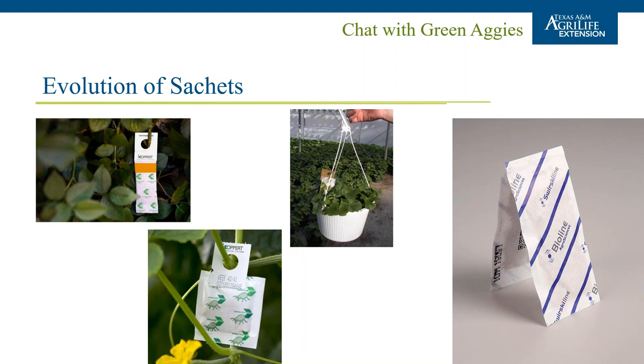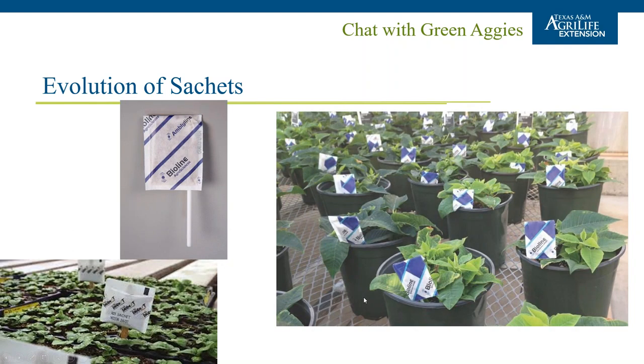So depending on what you need to control may affect the type of mite that you're going to want to use in this sachet. And then there was another iteration. Now you can get them on stakes already. So you can see them here in this poinsettia crop. They've got a plastic stake.